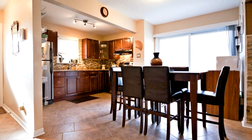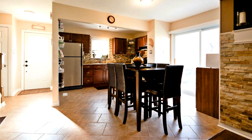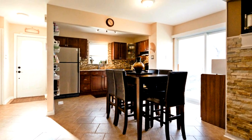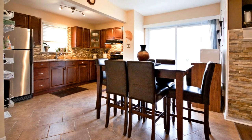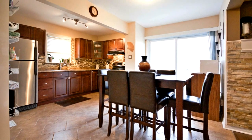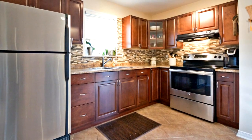Renovated bathrooms, neutral decor, and modern laminate floors throughout. Beautifully upgraded kitchen with custom backsplash and spacious dining area with walkout to massive fenced yard with shed. Plenty of space inside and out, and all the updates are already done. Perfect home for a young family.